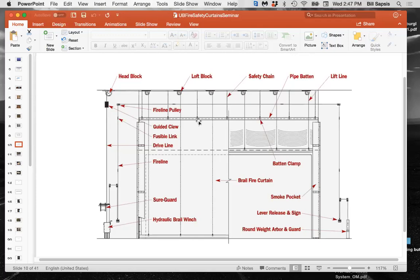What is not shown in this drawing is a rate of heat rise detector or a smoke detector. They have shown its counterpart, the Shore Guard over here, which is labeled as a Shore Guard. This is a much more efficient, predictable and dependable method for releasing a fire curtain. This is an electromagnetic device, so as long as power is going to the device, the magnet is engaged and it doesn't release the tension. It holds tension in the line.